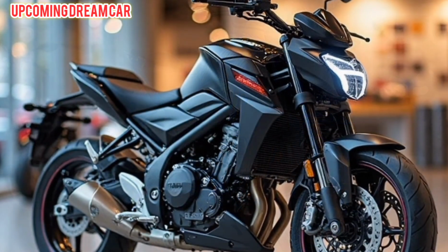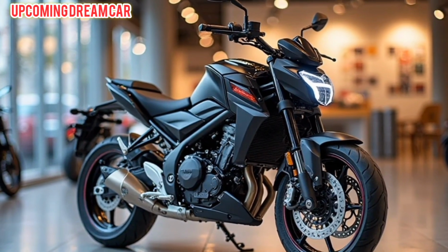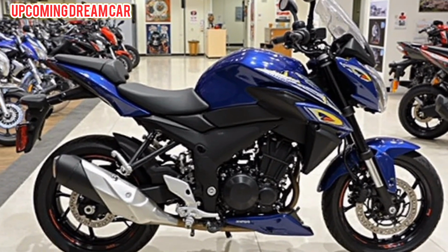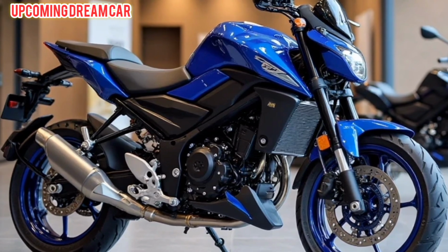Final thoughts. Worth the upgrade. The 2025 Yamaha FZ-S Fi V3.0 is a perfect mix of style, performance, and modern tech. It's ideal for young riders looking for a reliable and stylish companion. Yamaha fans are surely going to love this update.